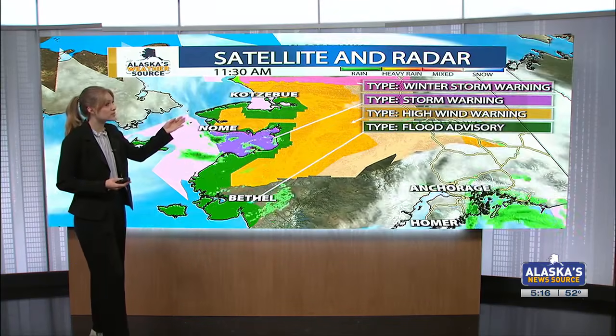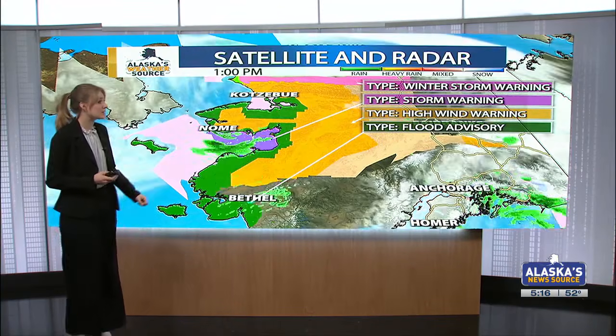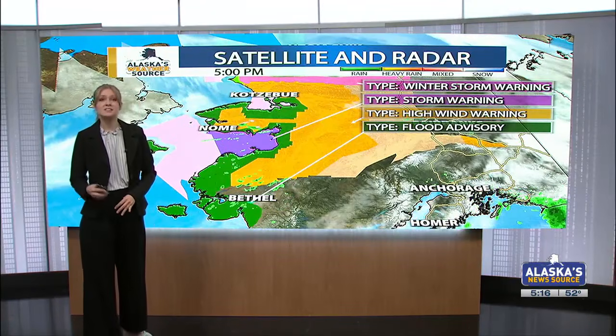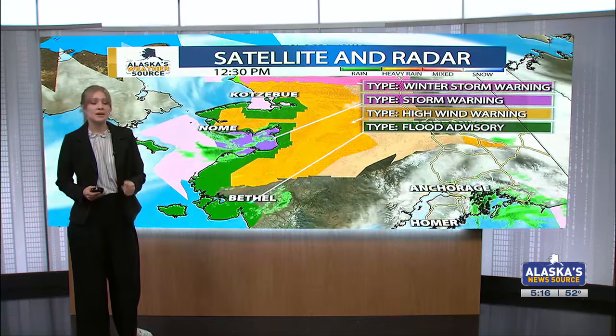Now, as we move forward, I want to show you we're still under many warnings right now, still have a winter storm warning moving through, a storm warning, as well as those high wind advisories and flood advisories as well. So moving through, you can already see these are going to be expiring by tonight, and some of those other advisories and watches are going to start to expire by tomorrow morning.